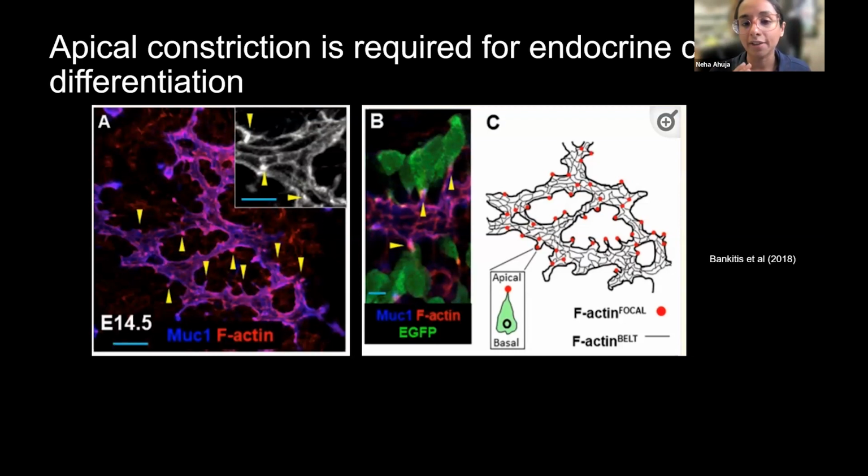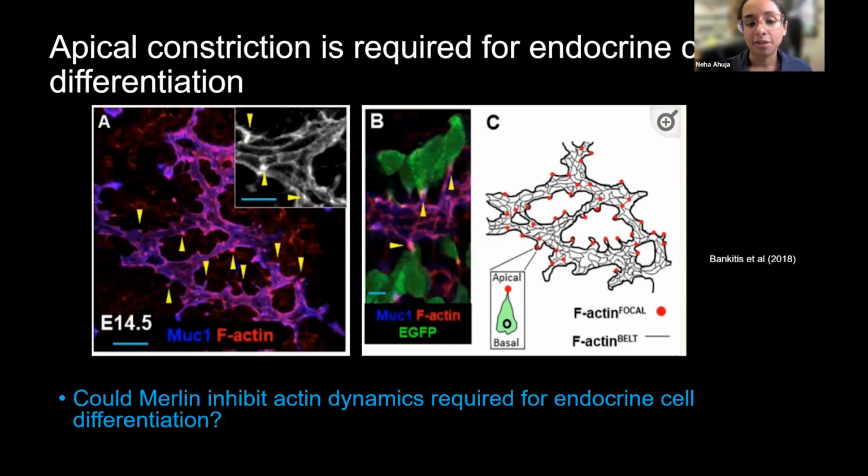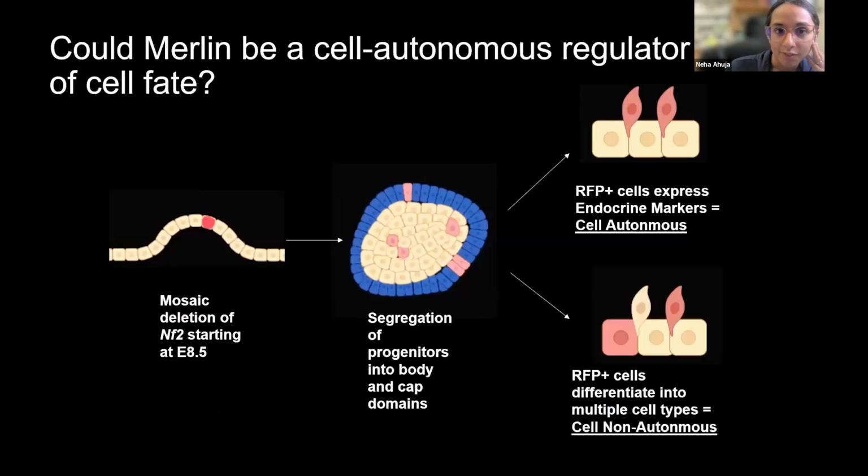And so I was wondering if potentially the opposite case was true here. For example, could Merlin be involved in inhibiting the actin dynamics that are required for endocrine cell differentiation, and then when we lose Merlin, we get an excess of these actin dynamics leading to excess endocrine cells? If this was the case, I would expect this to be a cell autonomous function, so that the changes in actin dynamics would happen in the same cell that Merlin is deleted from, and that loss of Merlin would shunt cells into an endocrine cell fate.